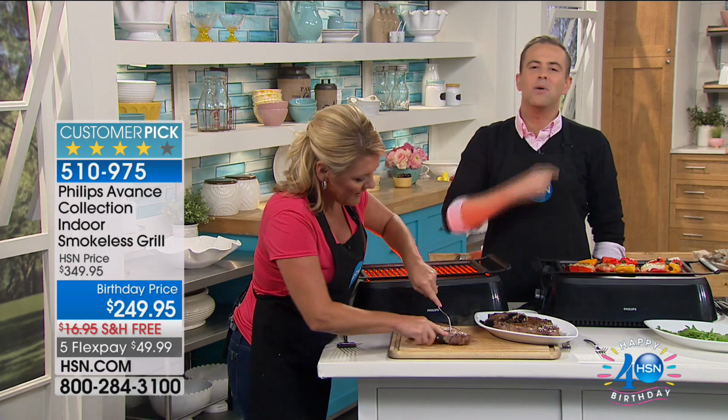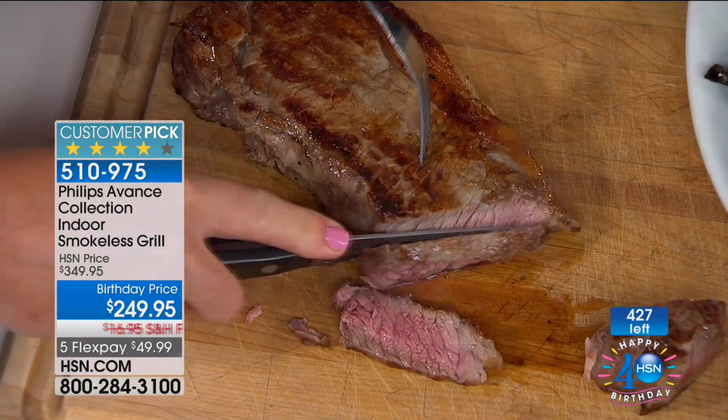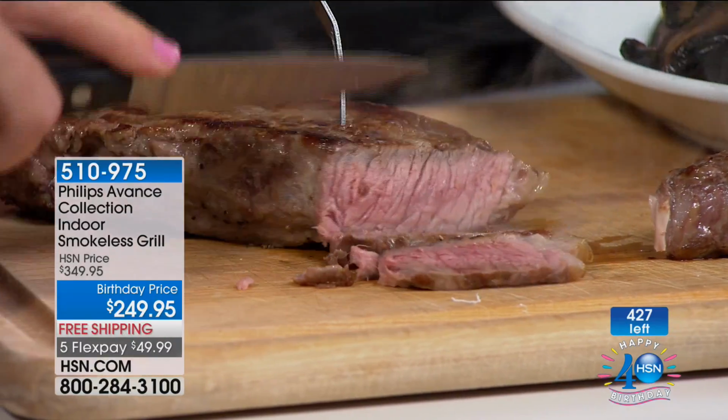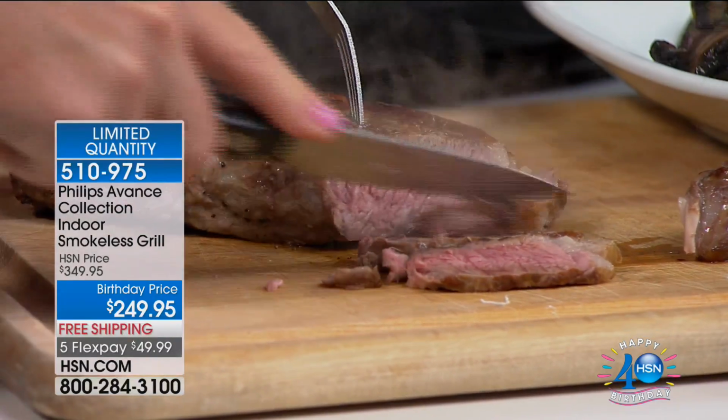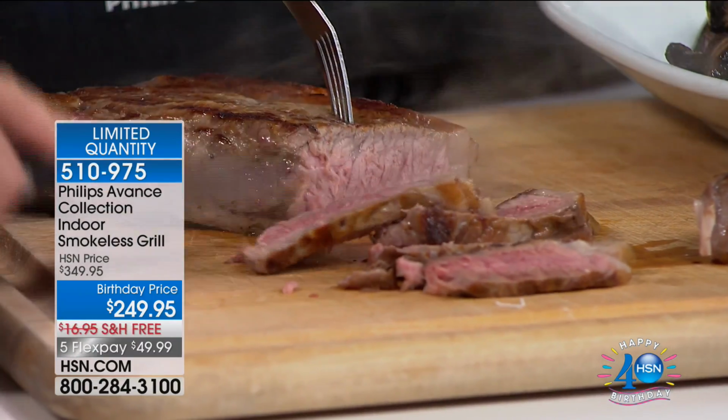Producer Allison, would you show America how many of these there are? Because when I say there's only a few, I always think people think I mean 3,000. We have 400. Oh, wow. Bear that in mind as Stephanie makes your mouth water. Stephanie, tell us about this.